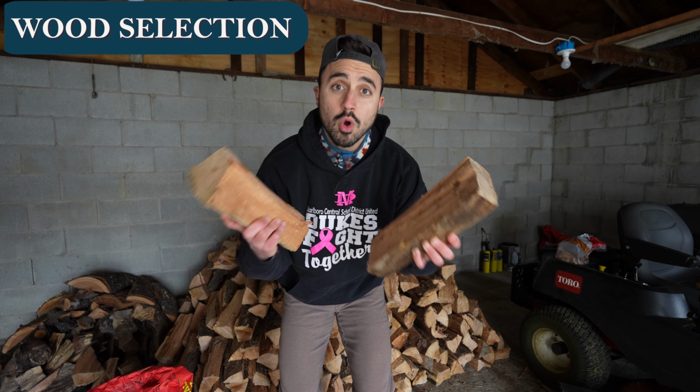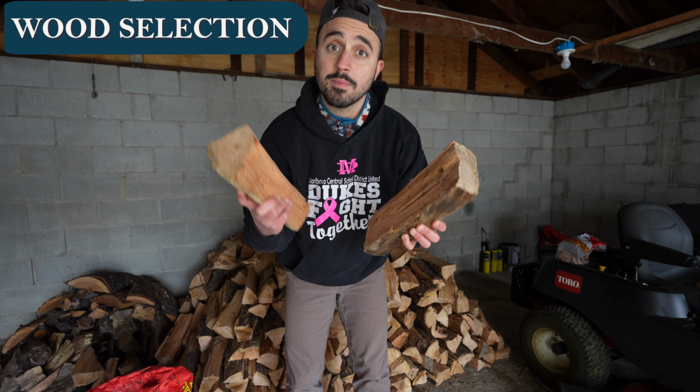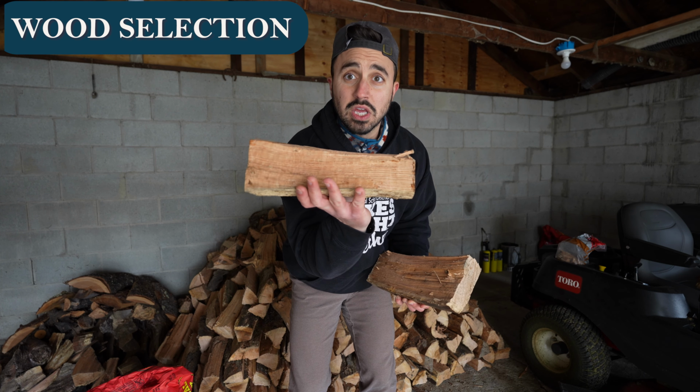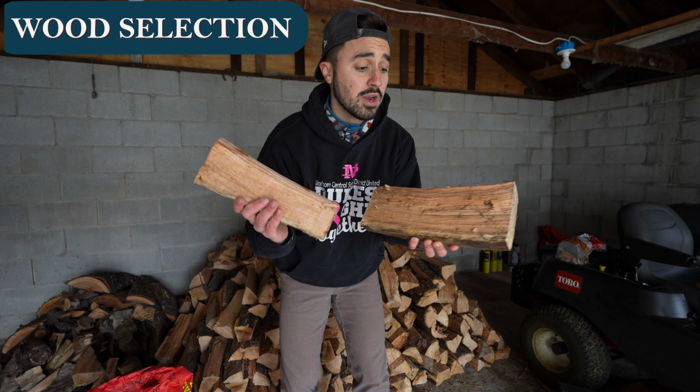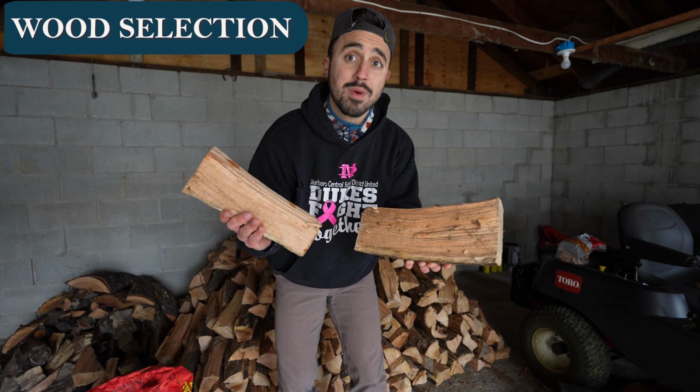These are my two go-to woods because I can easily get them delivered and I can actually get them cut to the size that I want. You can see this is approximately 1 foot, 12 to 14 inches long. And I specifically asked my wood supplier to cut the wood to the size that I actually need to see what fits in my firebox and what doesn't.